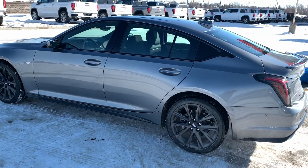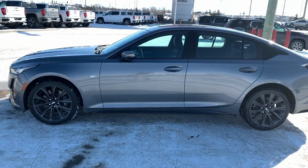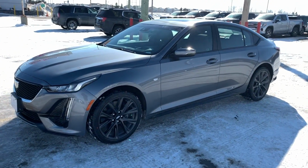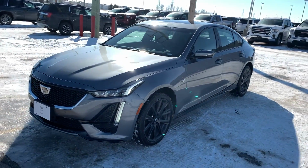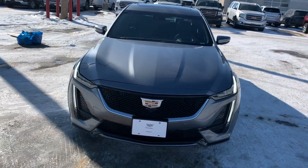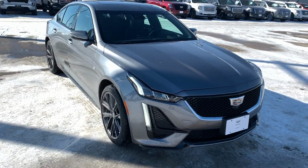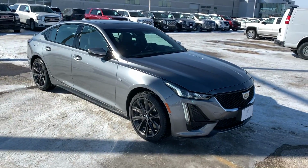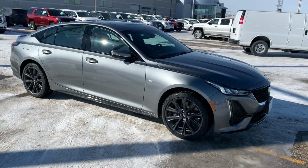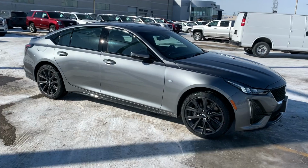So all in all, key takeaways from the CT5 is huge competition against some of the offerings from the other brands in its segment. You've got 3 engine options, like I said, 2-liter turbocharged, you have a 3-liter twin turbo, and then you've got another alternate version of that same 3-liter twin, which is going to have a bit better horsepower output and torque rating coming in the V package. So 4 trim levels: luxury, premium luxury, sport, and the V. 3 engine options, and an overall fantastic car at a really attractive price point.